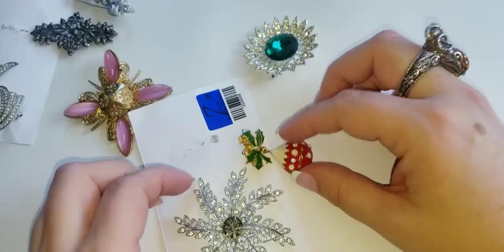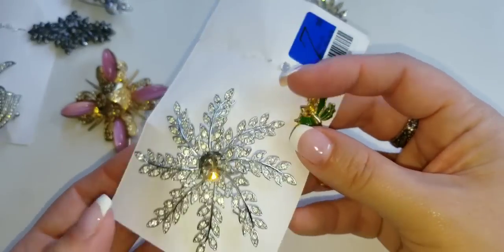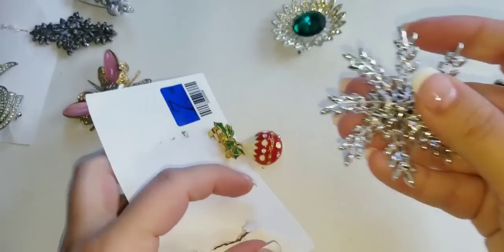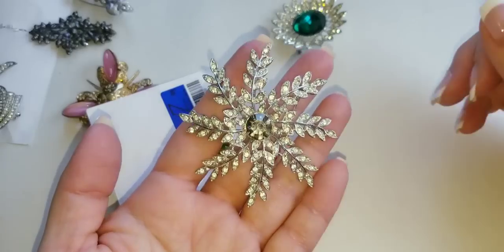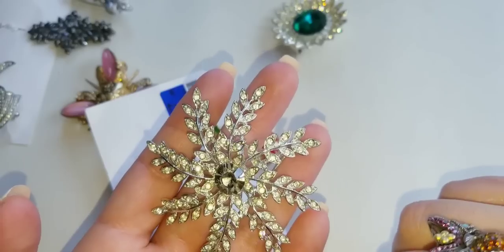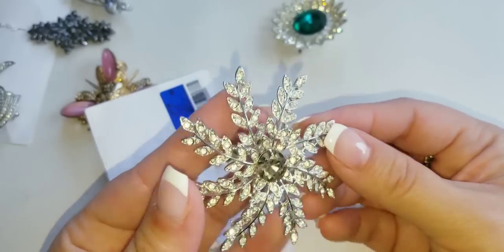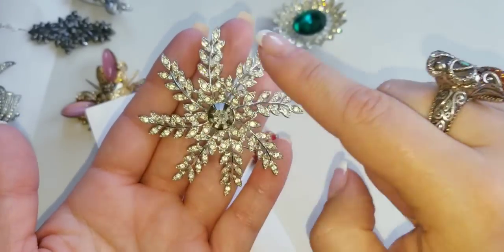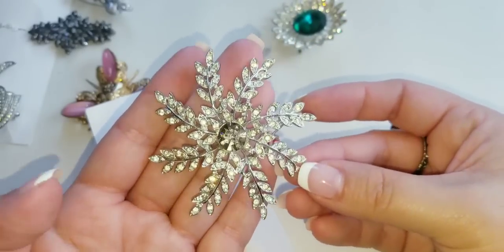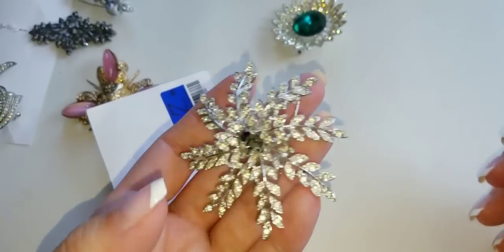This one's fun. And it's big too. Look at that. It's big. And then this one, we are going to do 15 on this one as well. I believe this is Sarah Coventry. Yeah. And here we have a smoky faceted crystal. And then we just have these leaves coming out. And they kind of have this circular motion, like a wheel. This one is 15.